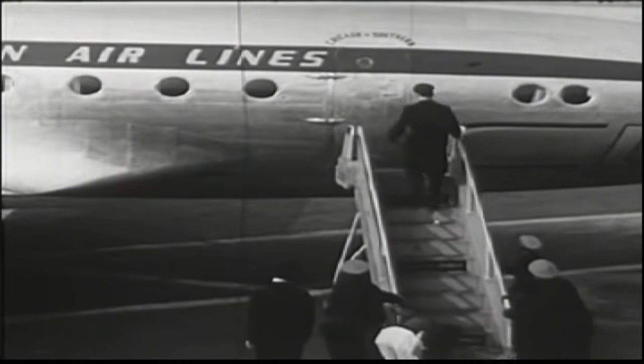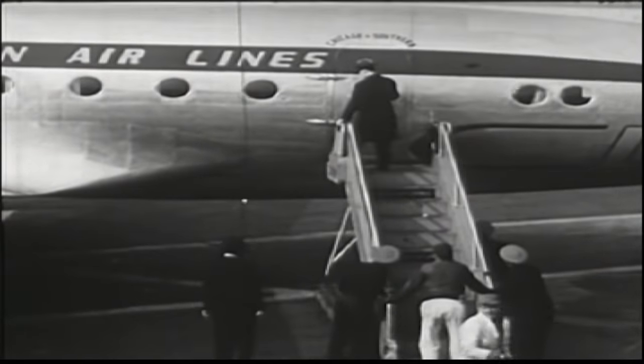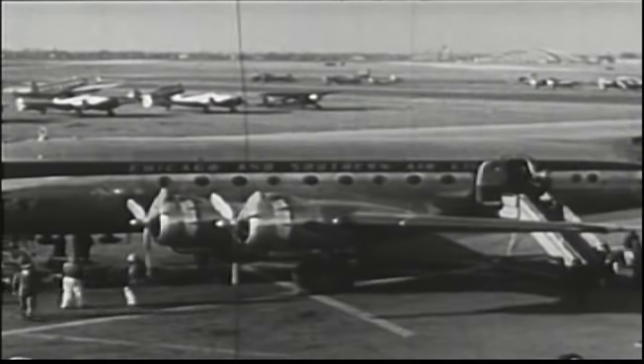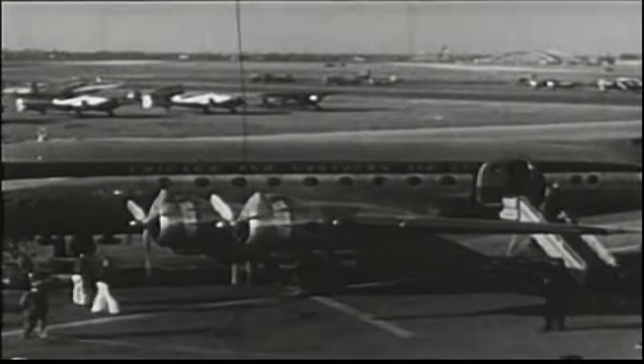New technology meant support jobs became more technical. For example, to keep each airliner in the air today, over 100 workers are needed on the ground.